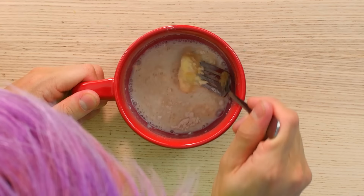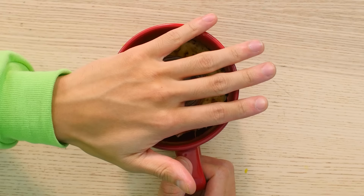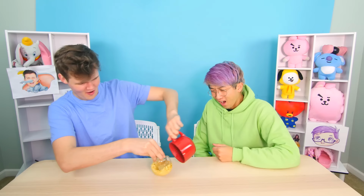Okay, we've mixed everything into the mug. This looks a little better. You're telling me this is about to be a donut? Okay, how does it look? I'll show you. Are you ready? 3, 2, 1. Okay, let's dump it out.